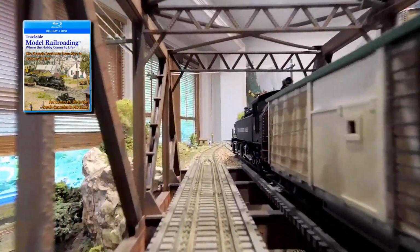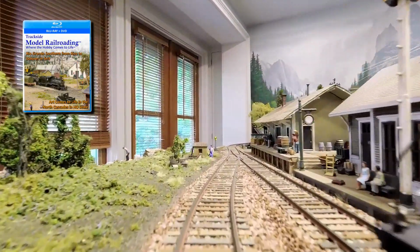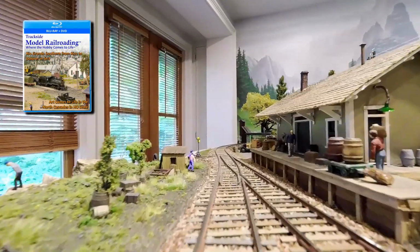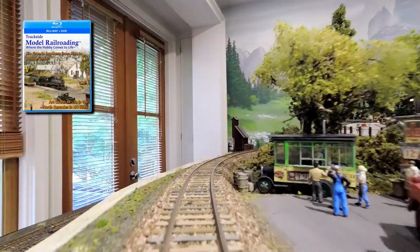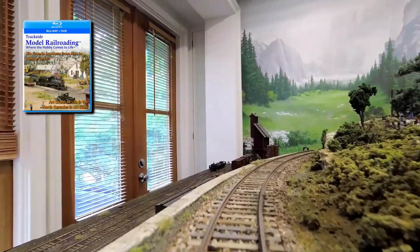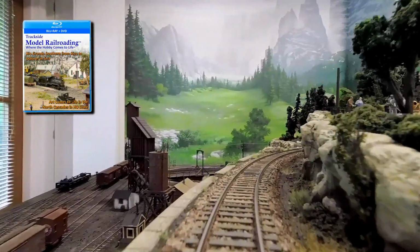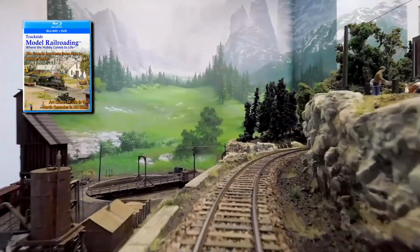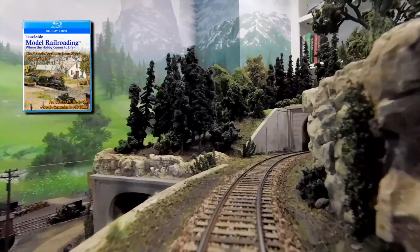To make the layout room more complete, Barry hired Andy Eccleshall to paint a mural on the walls that serves as the layout's backdrop. The scene shows off the idyllic surroundings of Franklin Ridge. Andy is an artist living in nearby Edmonds, Washington. He painted the mural in 2014 after the layout was already in place, working in the limited area between the benchwork and the wall.